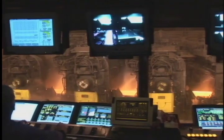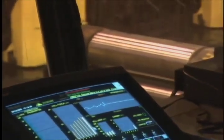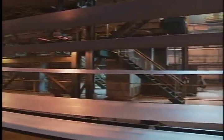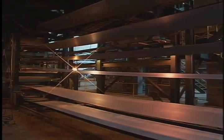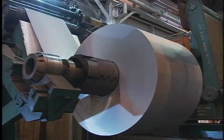And the entire process is untouched by human hands, controlled instead by operators using state-of-the-art automated equipment in pulpits that overlook the action. Next, we move to the pickle line, where coils move through an acid bath that cleans the surface. Some of the emerging coils are shipped directly to customers as hot band.